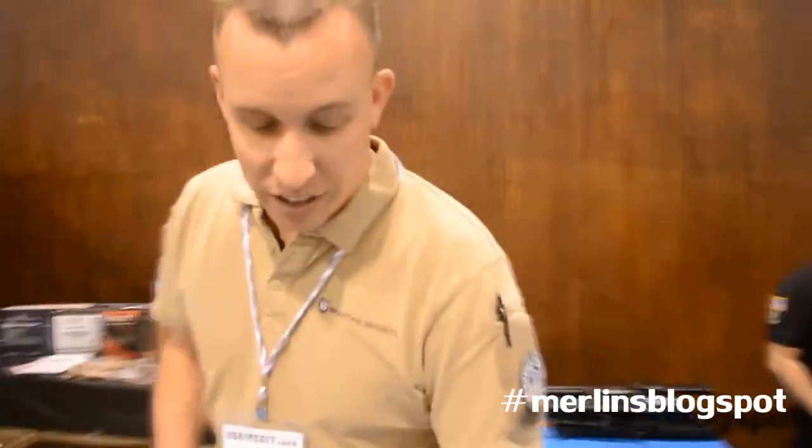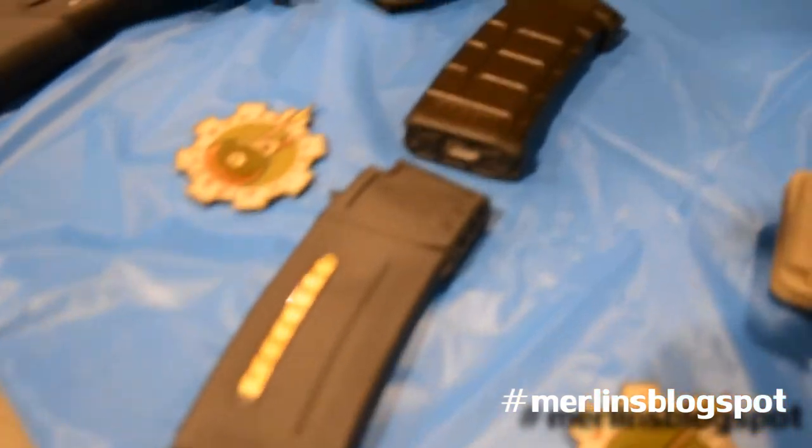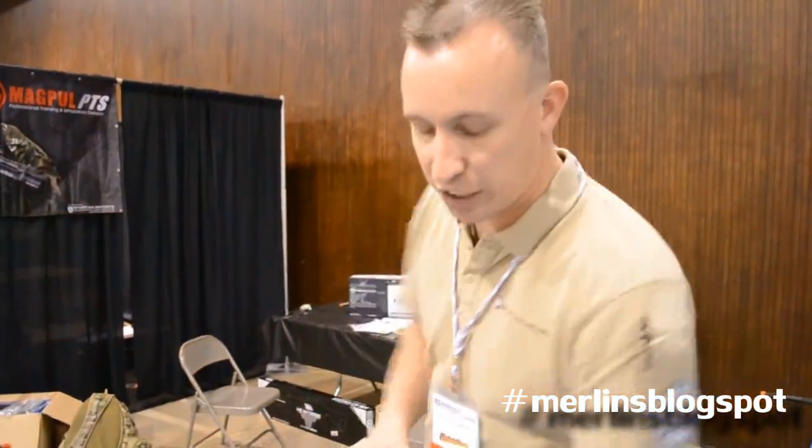And then, don't forget, we've got the new T-Mag and P-Mag, G36 P-Mag, that have just arrived in the market. These guys are shipping now to dealers. The T-Mag came in a lot darker, a lot better looking than the picture shot. Don't let them fool you. These are solid magazines. They're great looking magazines. They work like a charm.